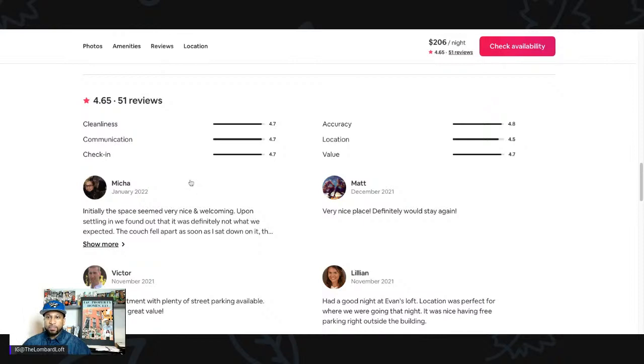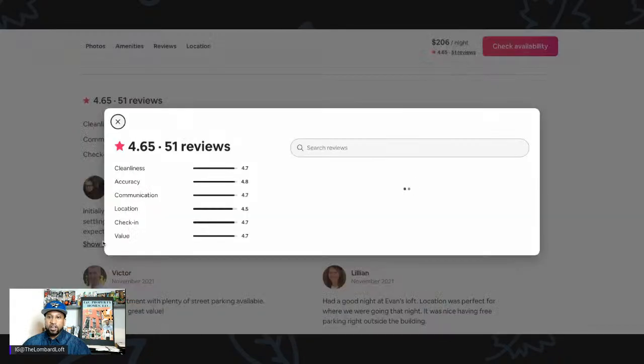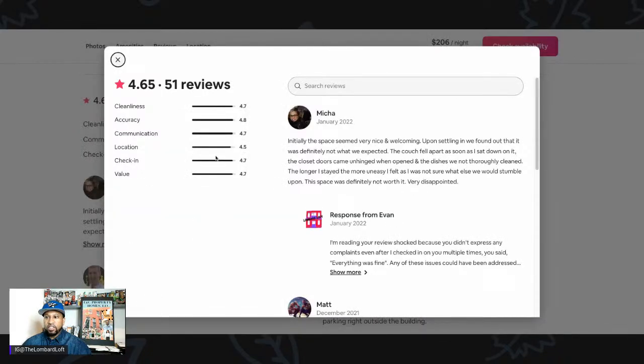Okay, so Mika came in January this past year. She was solid in the reviews. Well, that's the average. So she said initially the space seemed very nice and welcoming. Well, thank you, Mika. Initially, upon settling, we found that it was definitely not what we expected. Okay, sorry to hear that.